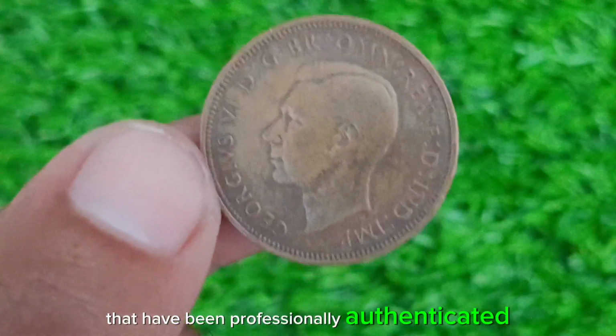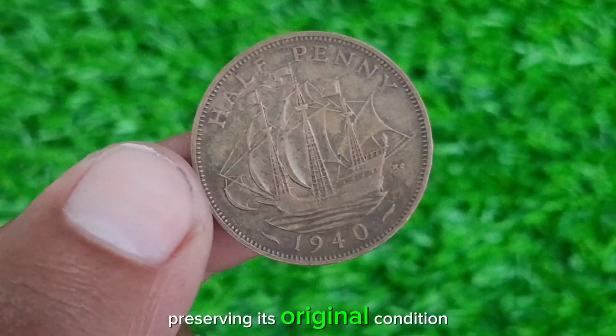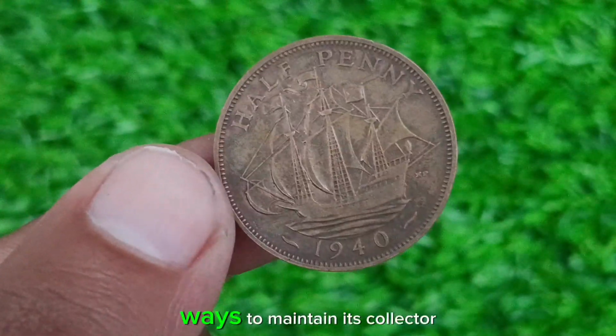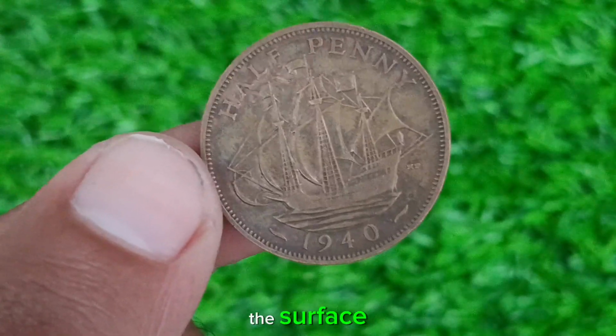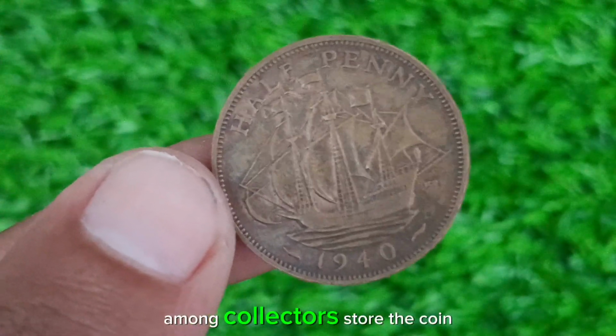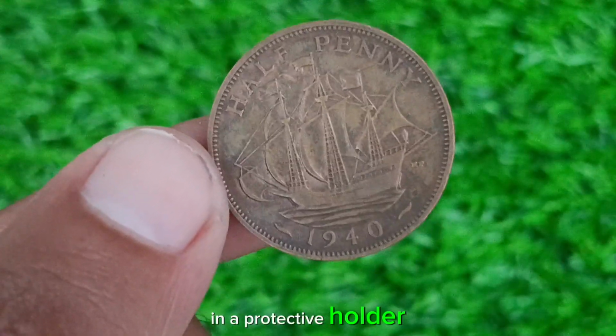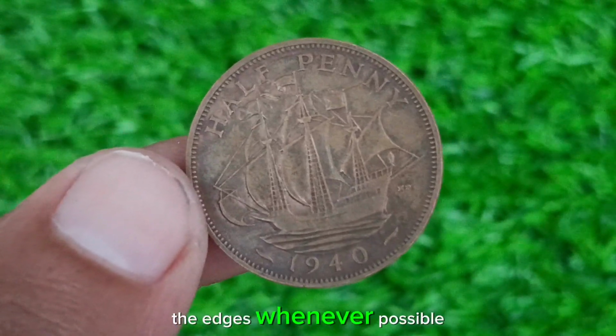The highest prices are generally reserved for coins with outstanding preservation, recognized minting errors, or exceptionally scarce varieties that have been professionally authenticated. If you own a 1940 halfpenny, preserving its original condition is one of the best ways to maintain its collector appeal. Never clean or polish the surface, as this may permanently reduce its desirability among collectors. Store the coin in a protective holder. Keep it in a dry environment, and handle it carefully by the edges whenever possible.